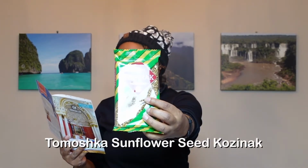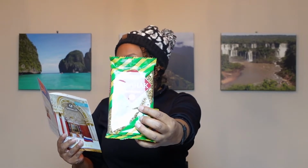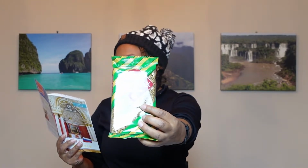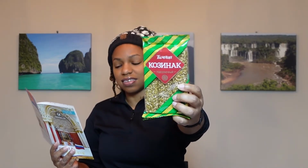Okay, what's next? Ooh, this looks good. This is Timoshka sunflower seed kozinak. Russia is officially the world's second biggest sunflower seed producer, second only to Ukraine. And either squeezed as oil or right from the shell is a favorite taste throughout the country. Kozinak is a fondly remembered childhood treat sold by street vendors. It's similar to sesame or peanut brittle, but crowned with the beloved sunflower seed. This looks really good. It's like glazed over and stuff. I'm excited about this.